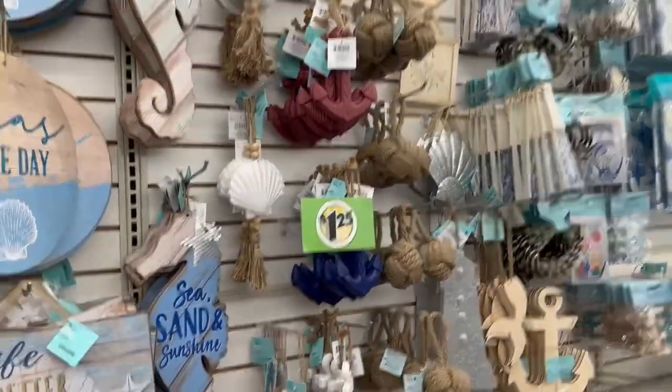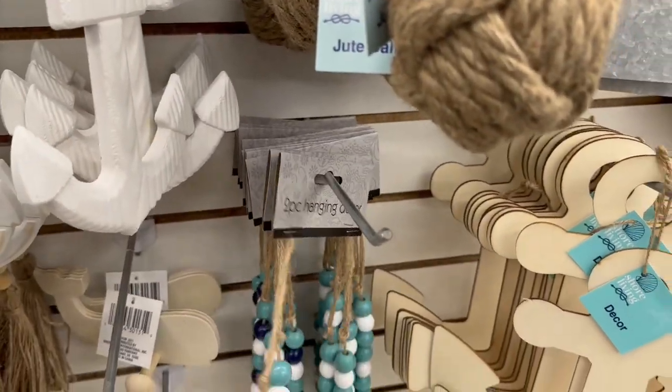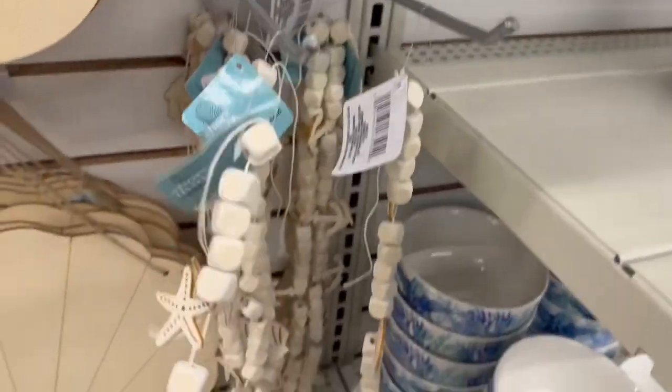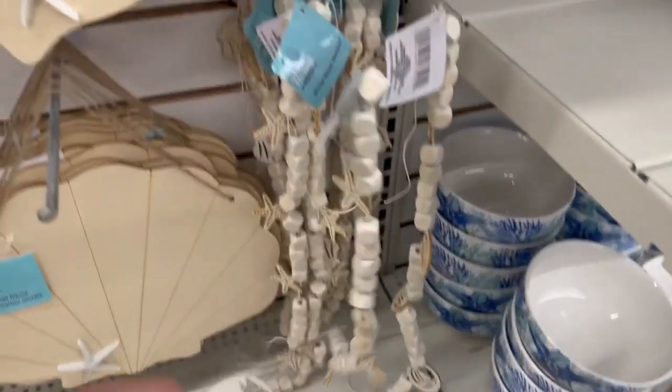Let's get the little anchors. These are so cute. Little hanging decor, little beads. Oh, look at these. This is for water. How do you put water? Once again, y'all, I'm still asking y'all, what do you do with these beads? I think I told y'all in the other video, y'all didn't tell me.